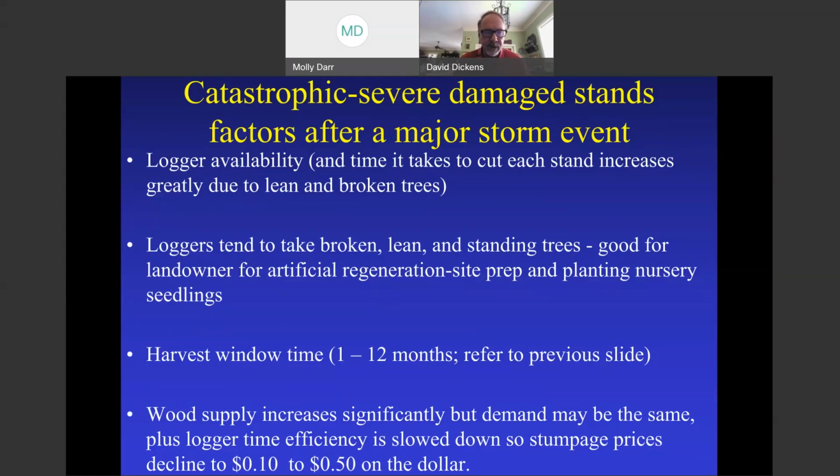In talking with loggers and consulting foresters, that seems to be the rule these days, especially after talking to him after Michael. And in a sense, taking the standing trees, unless you want to do natural regen, will help you out with reducing your site prep costs, because you don't want those standing trees to be seeding in the property if you're going to do artificial regeneration, site prep, seedlings, and planting.